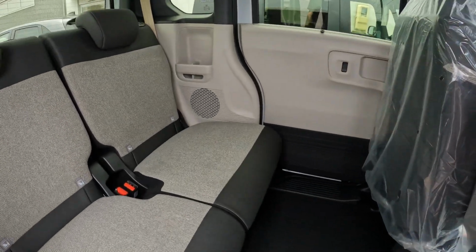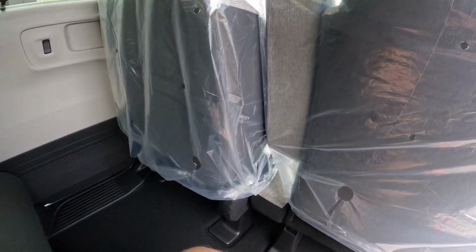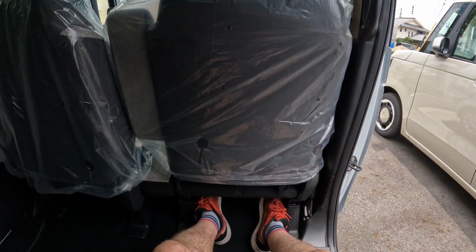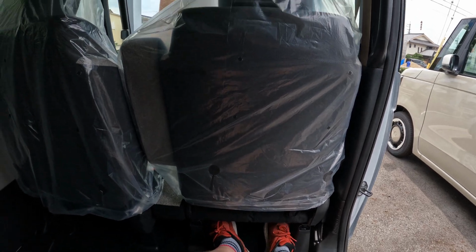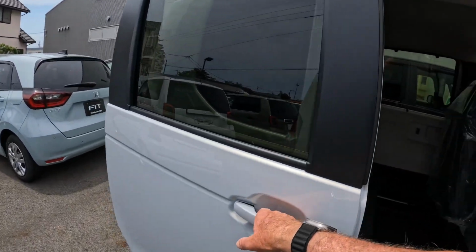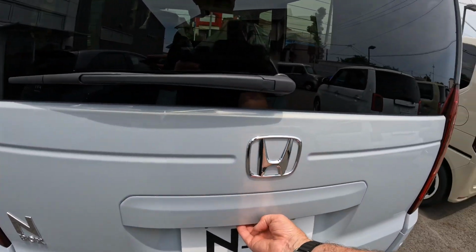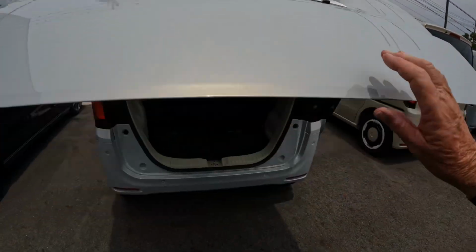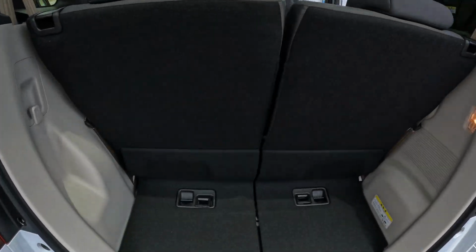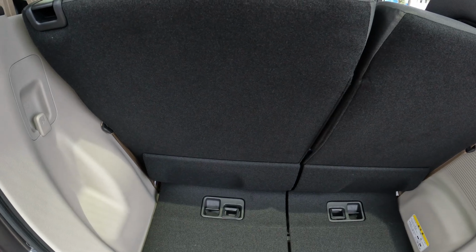And here, with the seats back, you have a lot of leg room in the back. There's a heap of leg room in this, you can stretch right out. But with the seats like this, once we get into the back, there's absolutely no room at all. You could put a couple of shopping baskets, two shopping baskets in there, but that's about it.